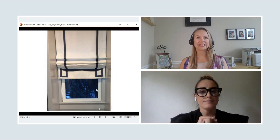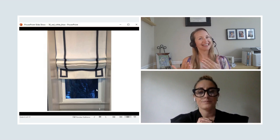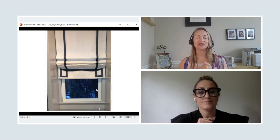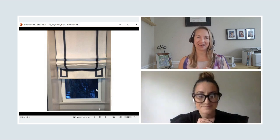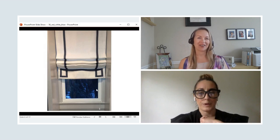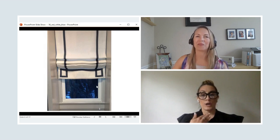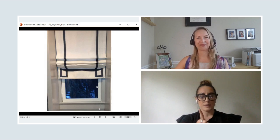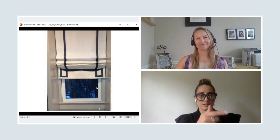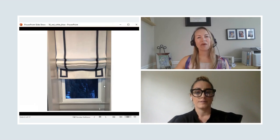Sweet, elegant, simple. Yet anybody who's done any kind of Roman shade knows that applying a trim straight like this, contrasting against the main fabric, takes a lot of skill, takes a lot of time. And then to do that mini Greek key on the corner is no easy feat. It looks simple, but there's a lot of effort that goes into coming up with that design from the workroom standpoint.